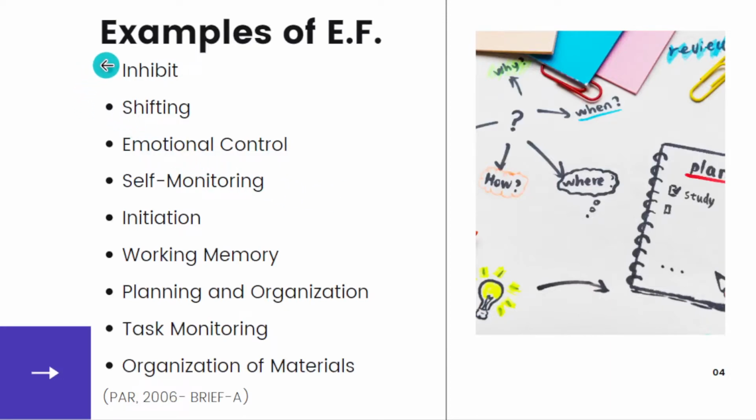And so to inhibit, this is the ability to resist impulses and to stop one's behavior at the appropriate time. All right, so again, this skill here is an executive function. It's really to help with impulse and consider potential consequences of someone's action. So that's an executive function.